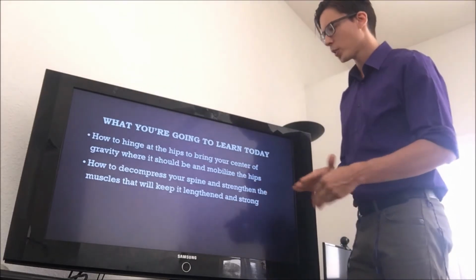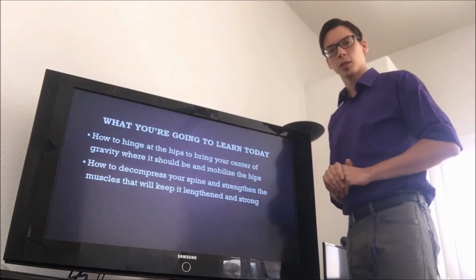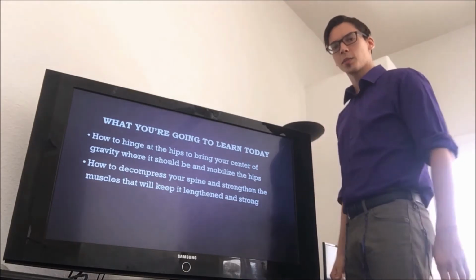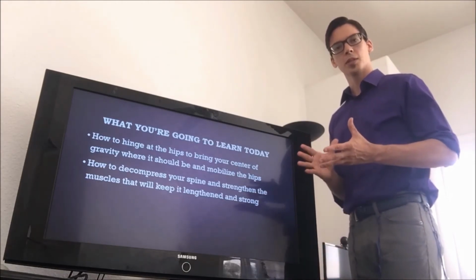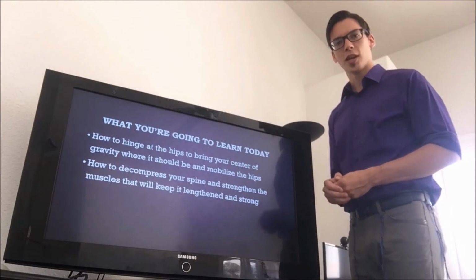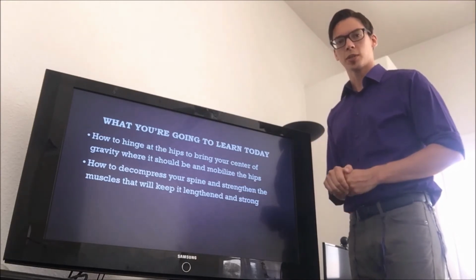Second step, learning to decompress the spine. This makes sense. We have these nerve roots that can get compressed. Gravity's constantly pressing down on us. We're just teaching you how to lift up against it. The more you lift up against something, right? It's the same idea with exercise. You work the spinal muscles, and they will get stronger. That will keep it decompressed.